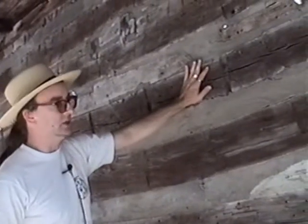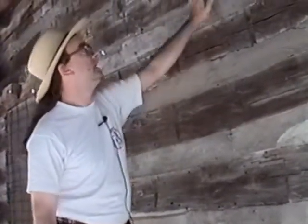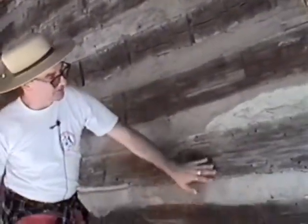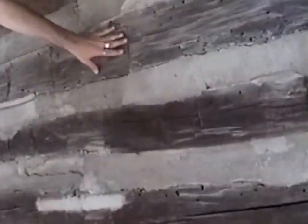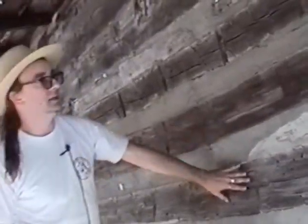It wouldn't have been unusual at any time for these people to take a log out that was in bad shape and replace it and put it back in. We seem to have an early one here, then these other ones that show different levels of skill. These logs all kind of matched. So I don't really know if it was the hand of a different person or a different craftsman, or that these during the reconstruction were changed about.